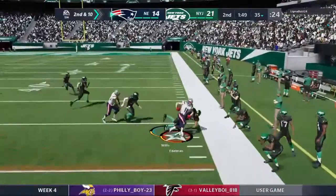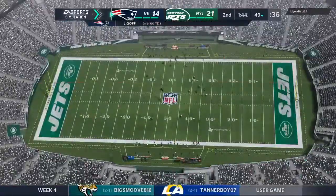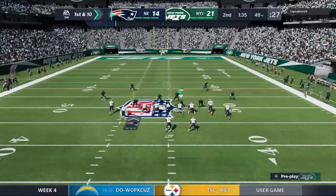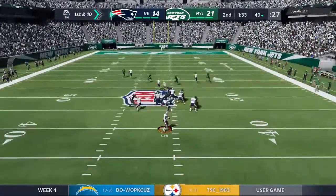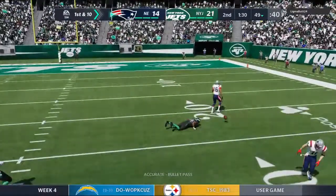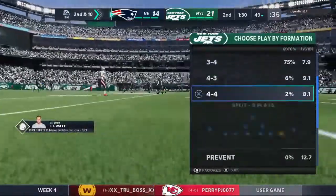Now a pass here caught by Edelman. And getting this just shy of midfield, they'll spot it at the 49. Give them 14 on that one and a 1st down. Now Goff. First down. And this will be incomplete. Physical play on the football there, and it's second down.